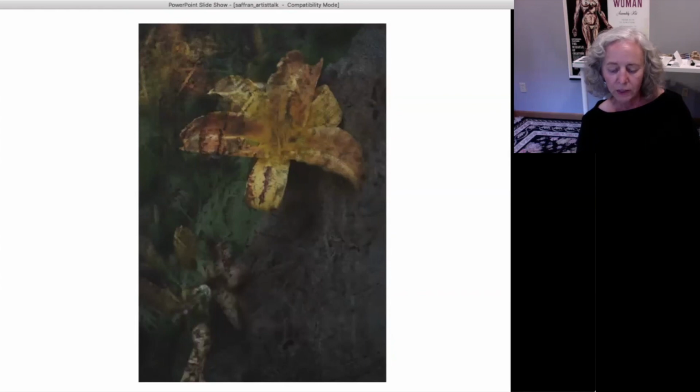I found that I could sand and reprint up to 4 different images onto a single piece of paper before the ink would not absorb into the paper in any way.